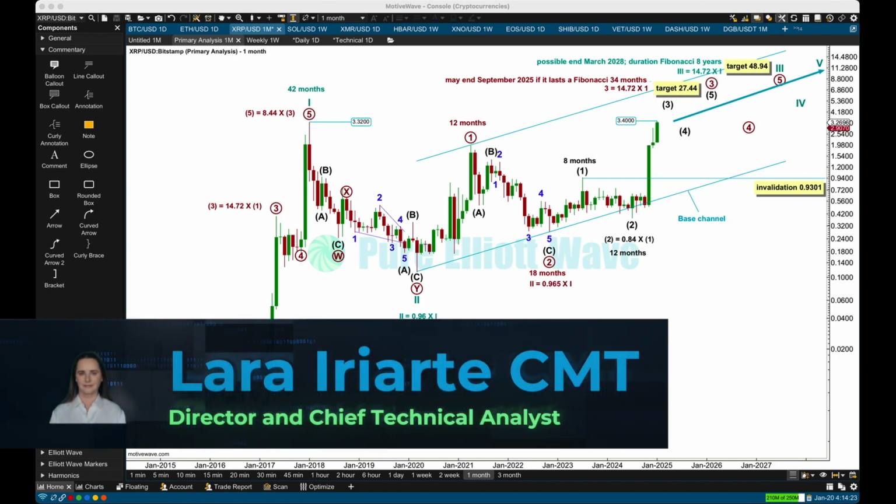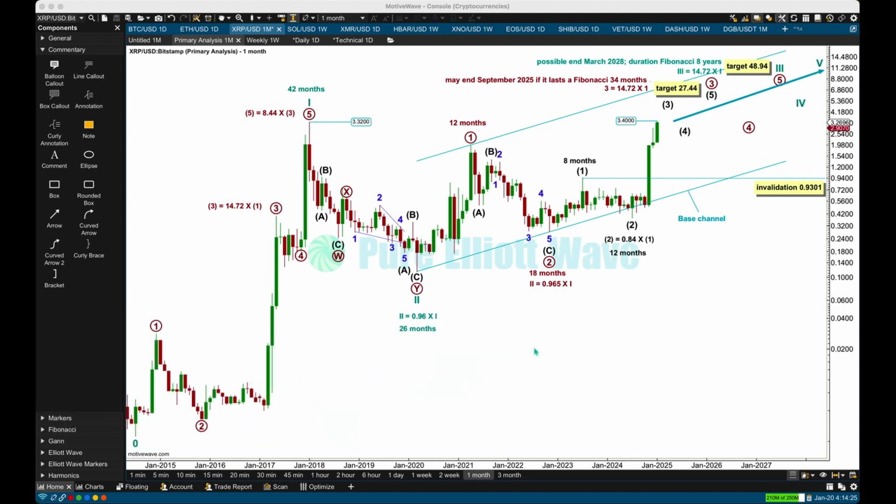I'm going to try and make this quick. I have trouble with that. I have a lot to say, but I'm going to try and make this a relatively quick update for you for XRP. I just want to have a look at a couple of things on this monthly chart. First up, 5 steps forward, 3 steps back. That's wave 1, wave 2 at cycle degree.